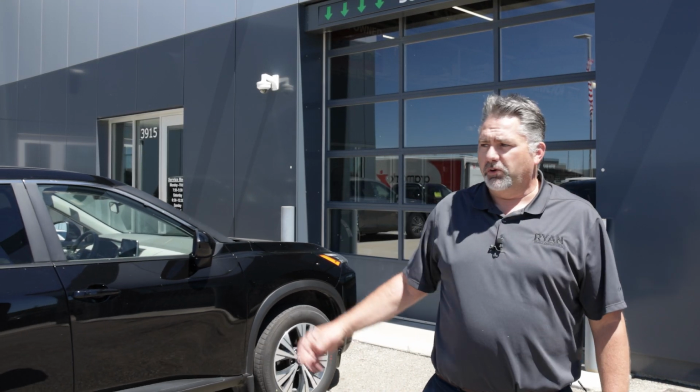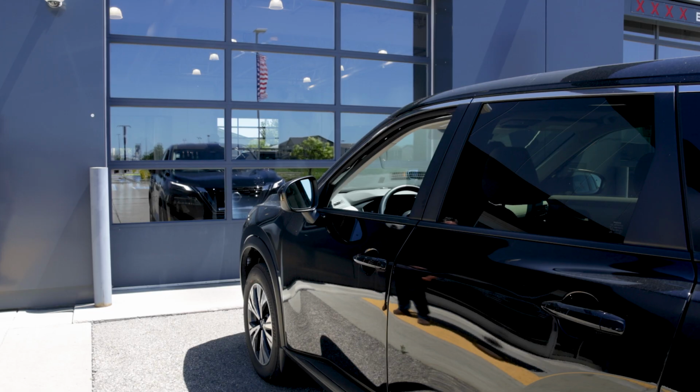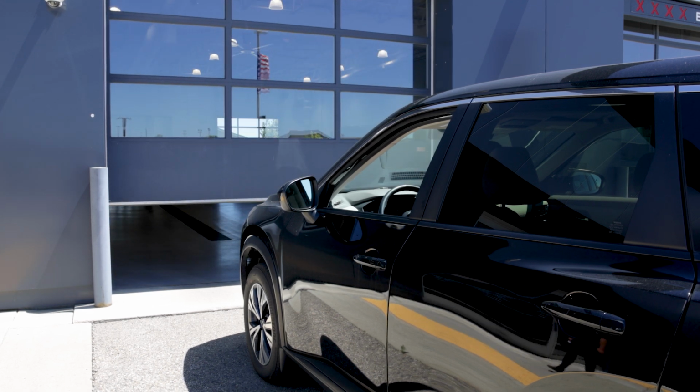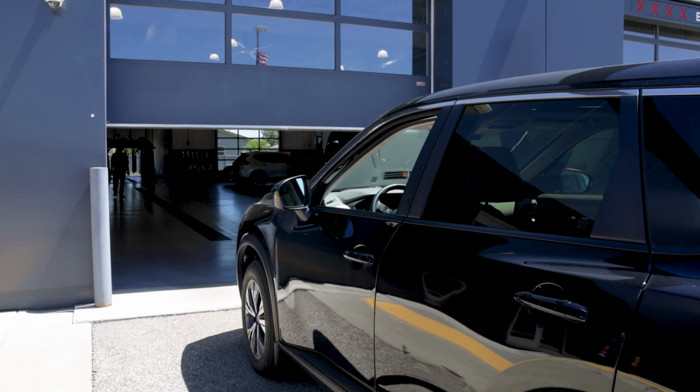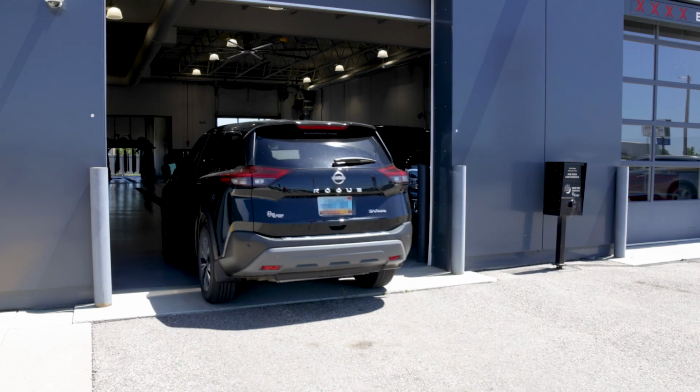Here's what you can expect when you arrive at our service department. Pull on up to our service doors. They're marked for easy visibility. If the door is open, pull right inside and park. If it happens to be closed, please give us a moment to open it up for you. If you're waiting a little longer than you feel comfortable, give your horn a honk to wake us up. Once the door is open, you'll be directed inside.